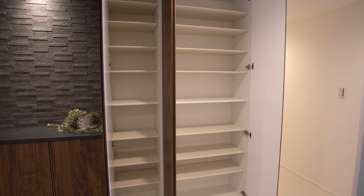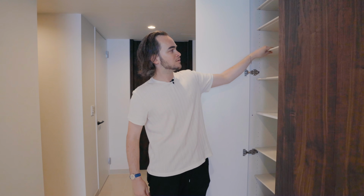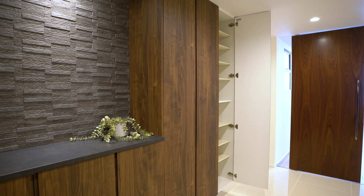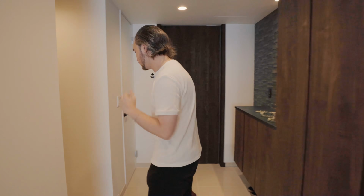So they gave you a little bit more over here with these full stack shoe closets, but the nice thing about these is that these can come off or just be moved up and down. So you could also turn these into coat storage. You can have these become just a coat closet for you. So that's always nice to have.